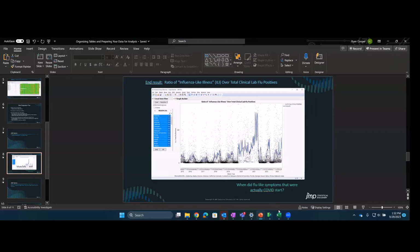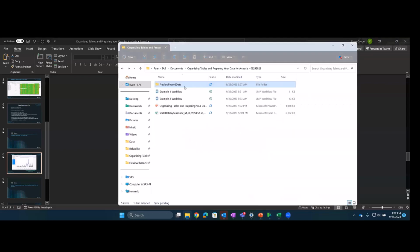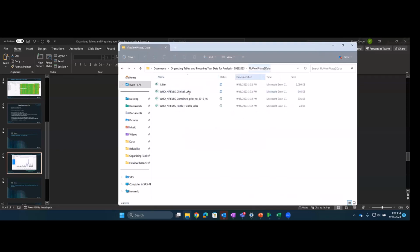So for this example, I'm going to look at these two Excel files, and actually they come from here. So the FluView Phase 2 data. I'm going to talk about what these are, and they were downloaded from another section of the CDC website. This ILINet, that is our influenza-like illnesses data. This is our clinical labs data, so clinical lab positives. And then this is the data from clinical labs and public health from before 2015 and 16. So that's kind of a little bit of an anomaly here.